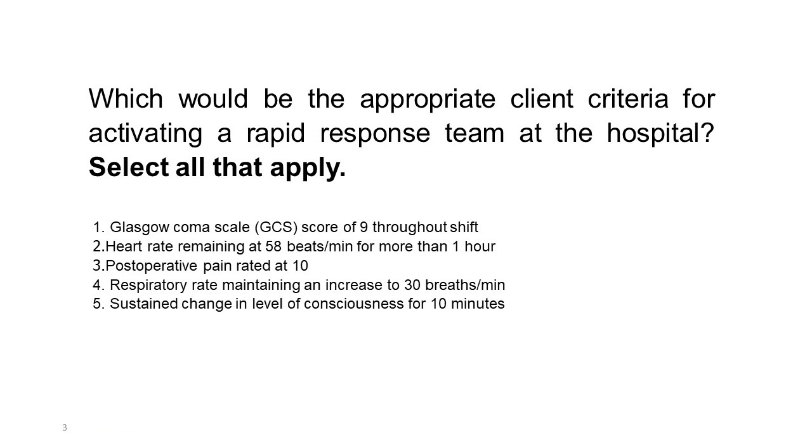Which would be the appropriate client criteria for activating a rapid response team at the hospital? Select all that apply. 1. GCS score of 9 throughout shift. 2. Heart rate remaining at 58 beats per minute for more than 1 hour. 3. Postoperative pain rated at 10. 4. Respiratory rate maintaining an increase to 30 breaths per minute. 5. Sustained change in level of consciousness for 10 minutes. Correct answer.